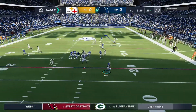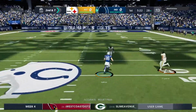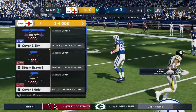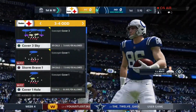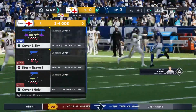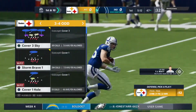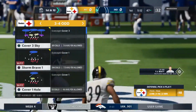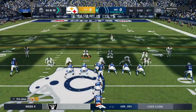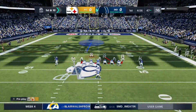Second down, here's Eason. He'll buy some time, right. Open man is Jacob Hollister. And he'll be taken down, but not before they work it across midfield. The extra effort after the catch makes it good for a gain of 26 and also a first down. Operating out of Steeler territory now. Here's 1st and 10 at the 47.